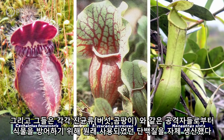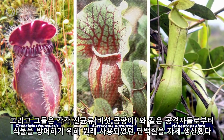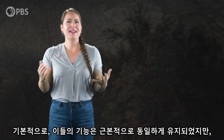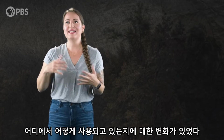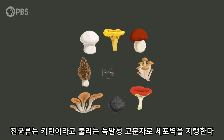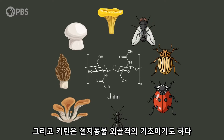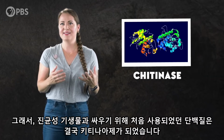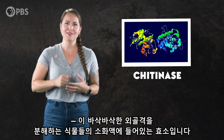And they each produced their own proteins that were originally used to defend the plant from attackers, like fungi. But over time, all of those proteins became repurposed into digestive enzymes. Basically, their function remained essentially the same, but changes came about as to where and how they were being used. Fungi support their cell walls with a starchy polymer called chitin, and chitin is also the basis for arthropod exoskeletons. So proteins that were first used to fight fungal parasites eventually became chitinase, the enzyme in the digestive fluid of the pitcher plants that breaks down those crunchy exoskeletons.